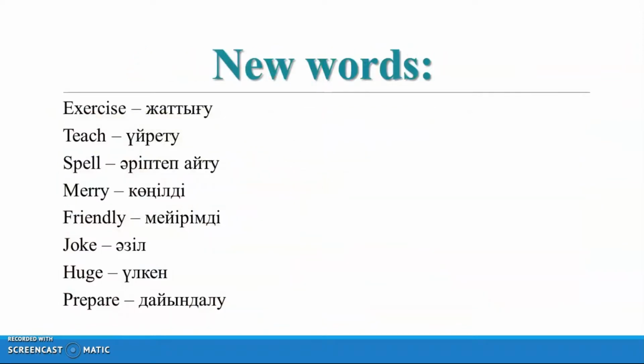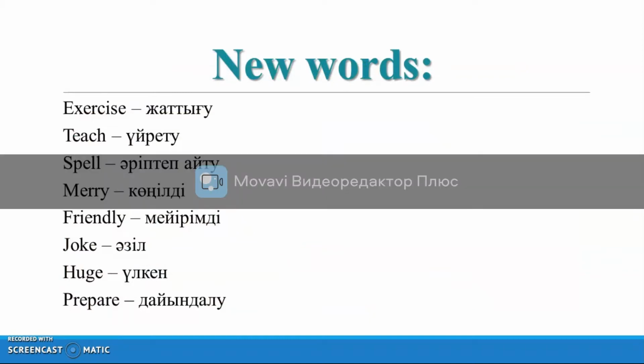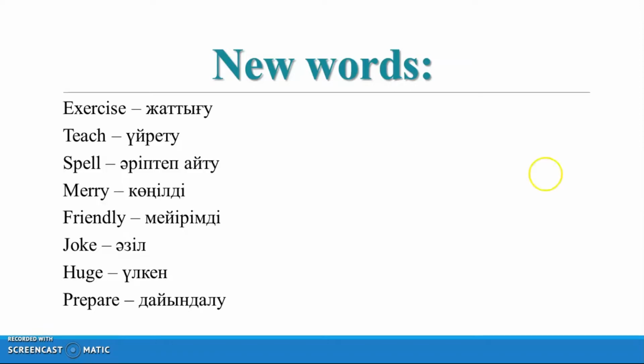Our new words. Exercise, teach, spell, merry, friendly, joy, huge, prepare.